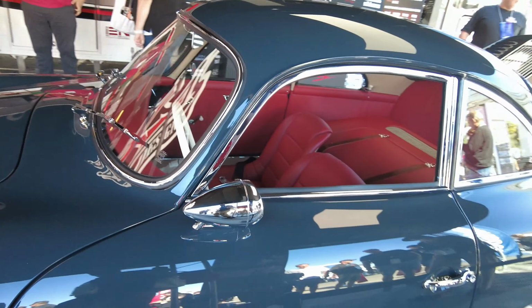We got a Koenigsegg over here, you guys. Badass. I don't think I've seen one in red. Pretty sick. Bergera. It's nice. Pretty beautiful. Yeah. I've never seen one in red. You said there's only about 8 of them.